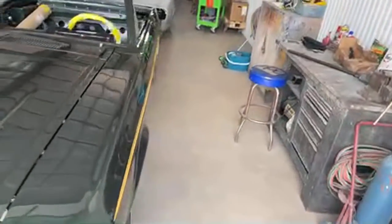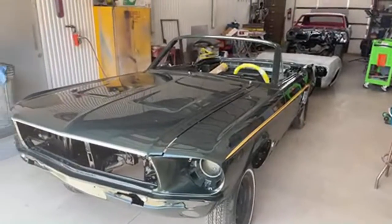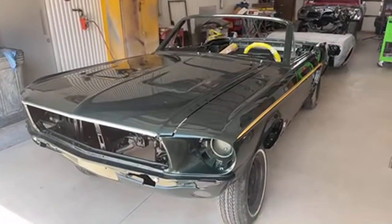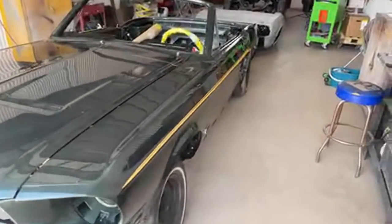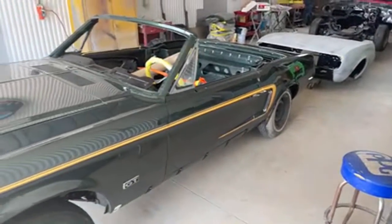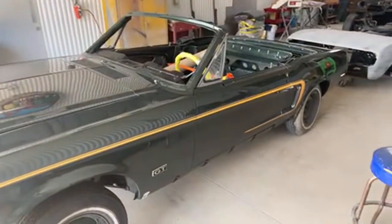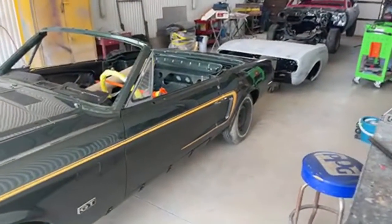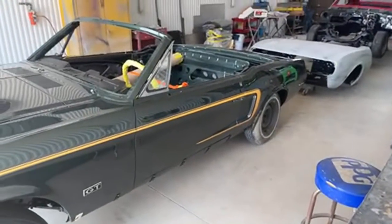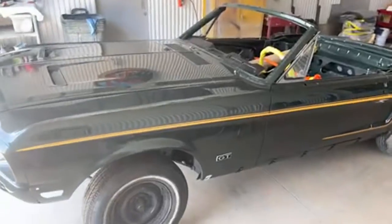The company that did this did not give him any money back. They told him, tough shit, if you don't like it, sue us. We don't care. The guy that actually sandblasted your car doesn't even work here anymore. That was their excuse. That's what they said. They said, it's not our fault. It's the guy that sandblasted, and he doesn't work here anymore.